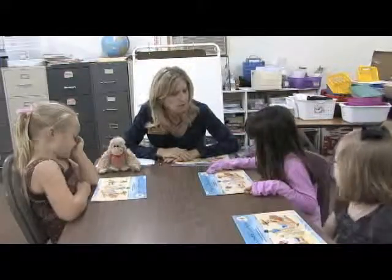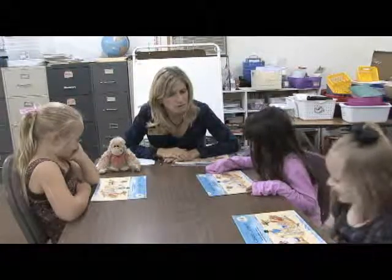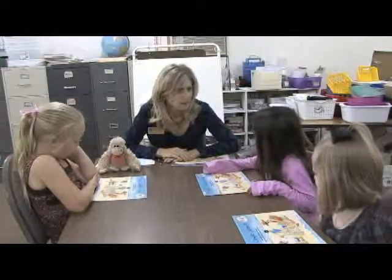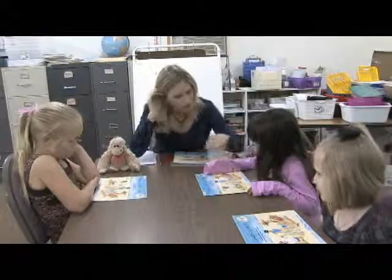That's the setting probably of the story, isn't it? The setting is at the beach. What else do you see going on in that story? They're making a big castle. Have you ever made a sand castle? Yeah, it's pretty fun, isn't it? It's so sad when the water washes it away and it all goes away. That's kind of sad, but that's a pretty cool one, isn't it?